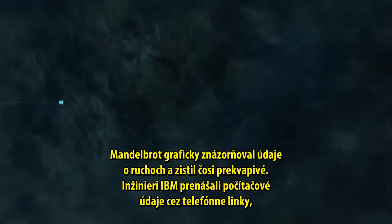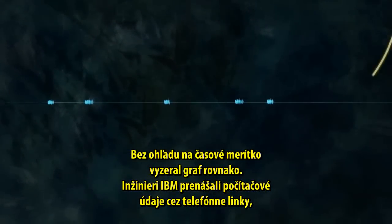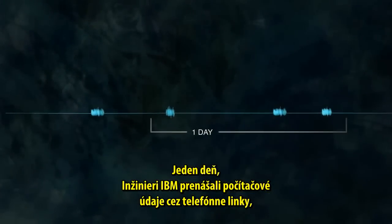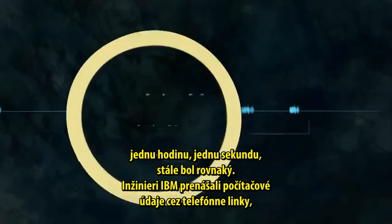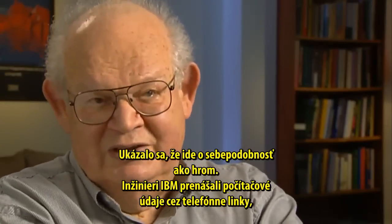Mandelbrot graphed the noise data, and what he saw surprised him. Regardless of the time scale, the graph looked similar. 1 day, 1 hour, 1 second. It didn't matter. It looked about the same. It turned out to be self-similar with a vengeance.